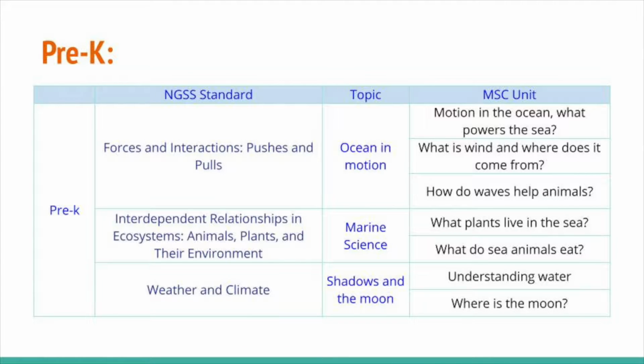As you can see here, for pre-K and kindergarten, we follow the NGSS standards for forces and interactions, interdependent relationships and ecosystems, and weather and climate. We link these with topics in the ocean. For instance, for forces and interactions and pushes and pulls, we use ocean in motion. Our units that we've developed are motion in the ocean, what powers the sea, what is wind and where does it come from, and how do waves help animals.